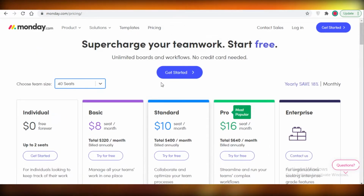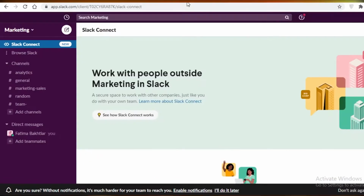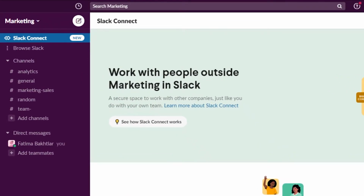Altogether, I think in terms of your money, you are going to get more value out of it if you use Monday.com. But if communication is your major factor, I would suggest you use Slack. But now I'm going to show you the platforms.